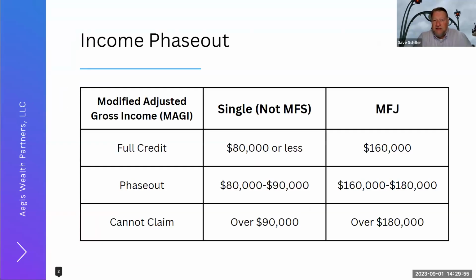Now, this tax credit is also subject to an income phase out. So if you are single and you make $80,000 or less, you are eligible for the full credit amount, whatever that is, $2,500 or less. If you're making between $80,000 and $90,000 as a single individual, then there will be some sort of phase out.